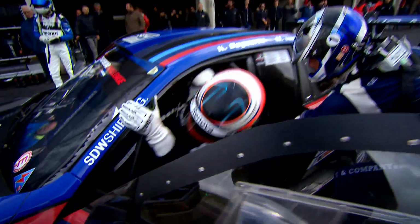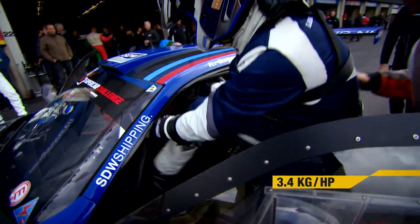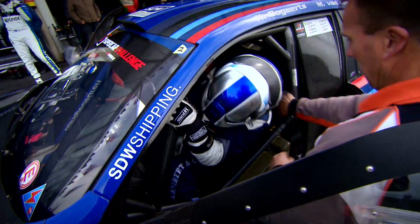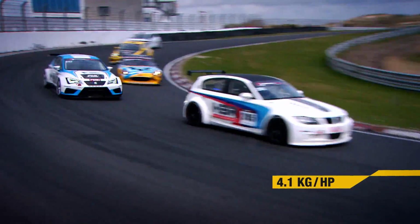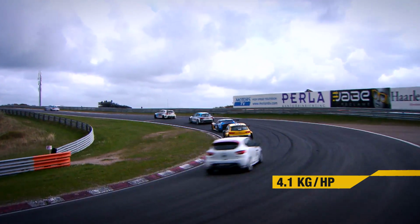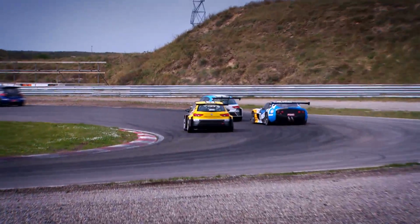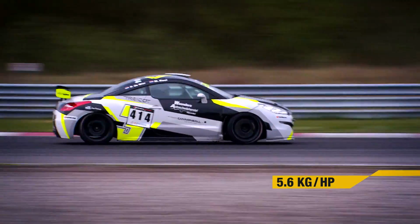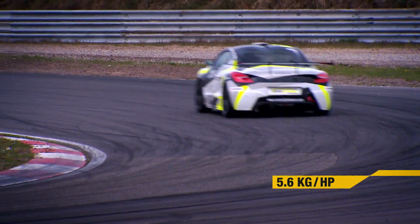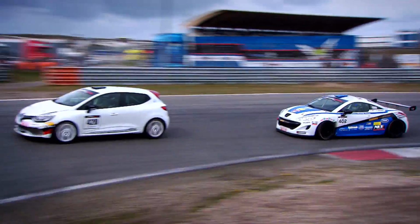In the GT class, that's 3.4 kilos per horsepower, the lowest ratio of the 3 divisions. As a result, GT is the main class of the Supercar Challenge powered by Hankook. In the GT class, we find cars like the Cup Porsches and BMW Silhouettes. The quicker touring cars go into Supersport 1, 4.1 kilos per horsepower, and here you'll find Seats, BMWs, Ginettas and Lotuses. The third division is the Sport class, power to weight ratio of 5.6 kilos per horsepower. Only 4-cylinder engines are allowed as well. Clio Cup and Peugeot cars are perfect for the class.